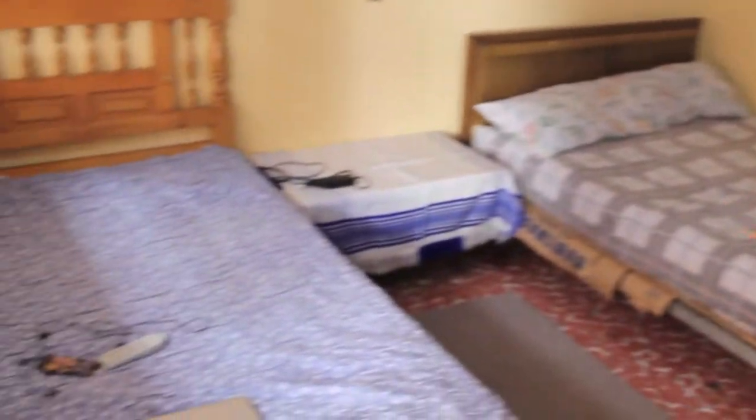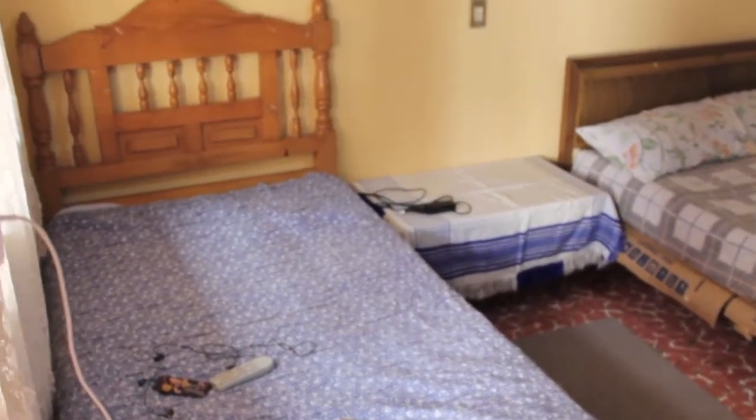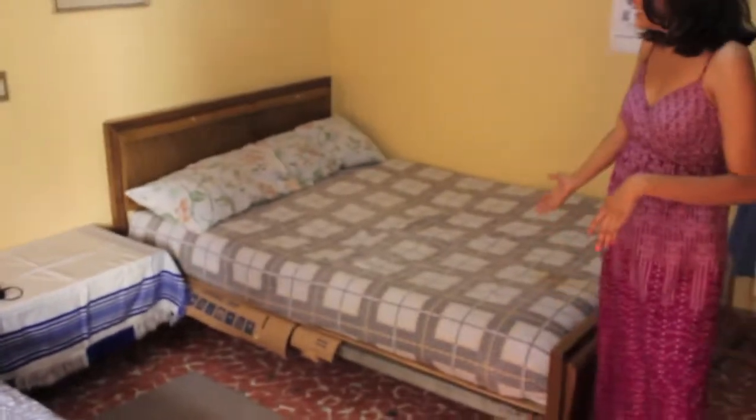Okay, so now we are going to go to my room where I'm staying at. So it is right here. Okay, so this is my room, and there is two beds, but we don't really use that bed because the mattress is kind of iffy. And this is where I sleep.